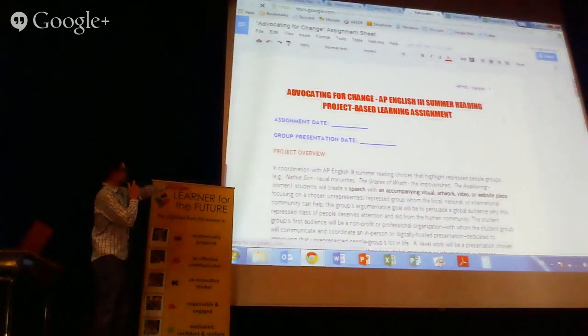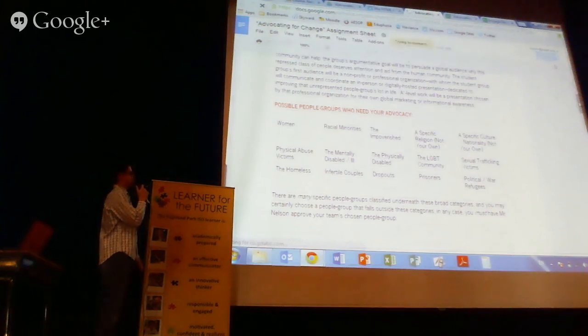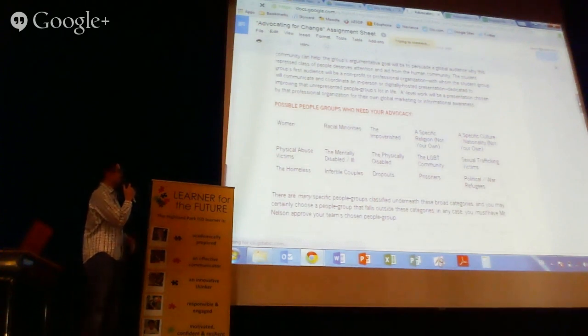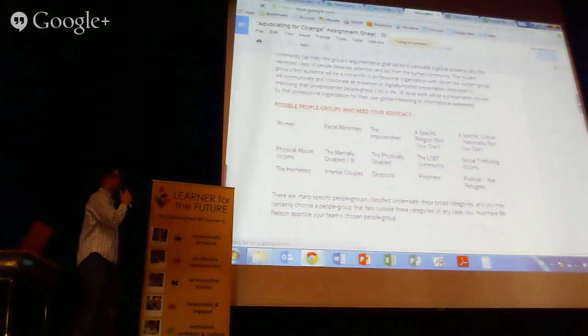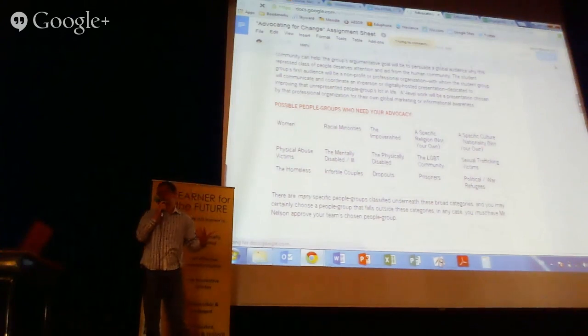So if you scroll down just a tad here, there's a few lists, and this is obviously not comprehensive whatsoever, but they could focus on, again, a specific religion. I'm not going to allow them to do their own. That would be a little disingenuous. Physically disabled, LGBT community, prisoners, political or war refugees. And of course, as it says here, there are many particular people groups underneath those larger categories.